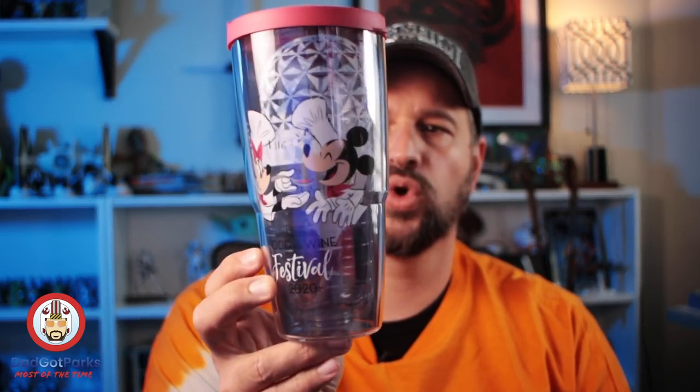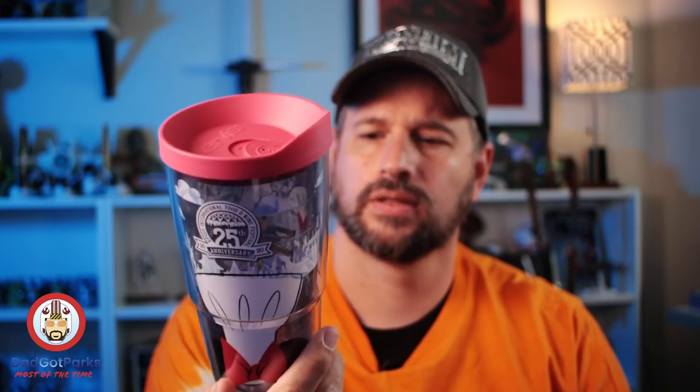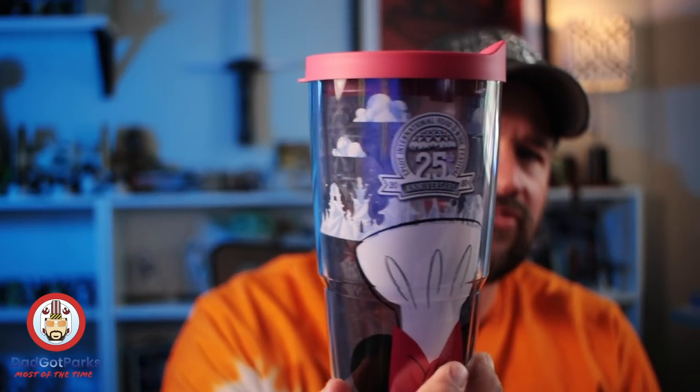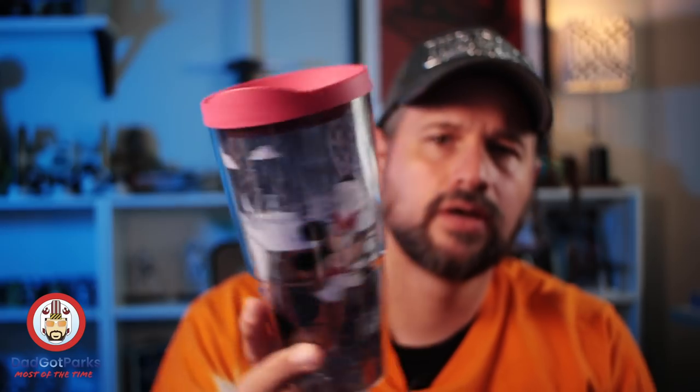That's really bad. Flower and Garden wasn't the only festival that they had stuff from. They had Food and Wine. Queen of Cuisine. Oh no, this isn't Queen of Cuisine. This is just a Food and Wine Festival 2020, 25th anniversary Tervis with a pink top. Kiddo loves pink. These are normally $27. This was $5.99.